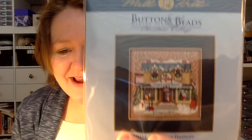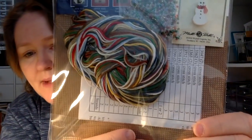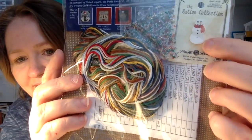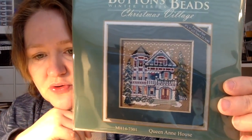So I went on eBay just looking around to see if they had any deals on Mill Hill bead kits. I got 3. This is Town Hardware. Look at that cute little button. My plan is to do 16, so I would do 4 across and 4 down. I have 4 now. So that was Town Hardware Snow Day. This is the Queen Anne house. Look at that. I think that's just going to be gorgeous. And I think this is one of those things where the pictures don't do it justice. So check out Ms. Oh So Crafty, because it's absolutely gorgeous.